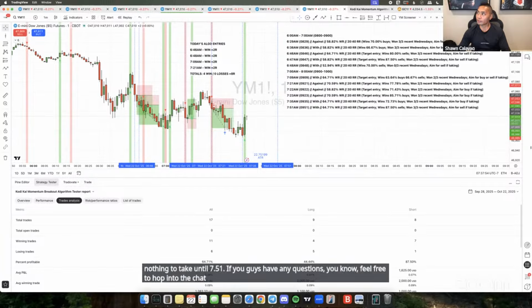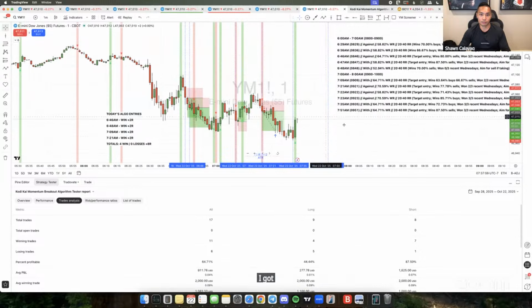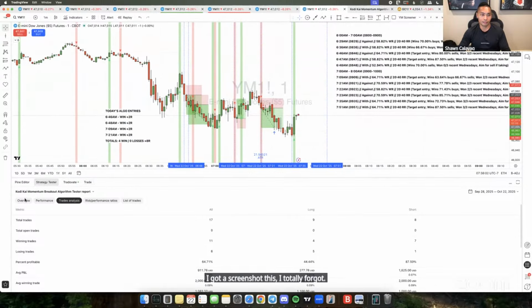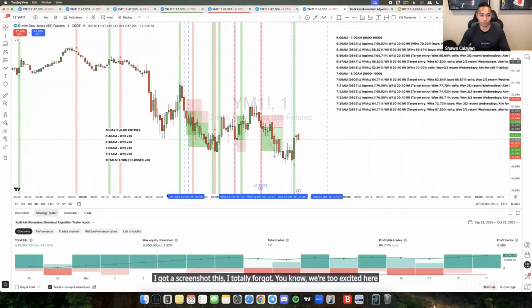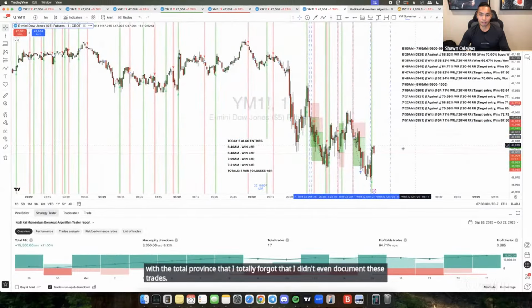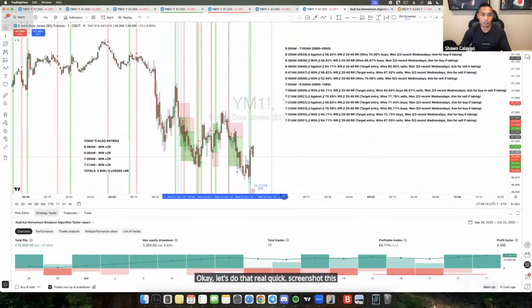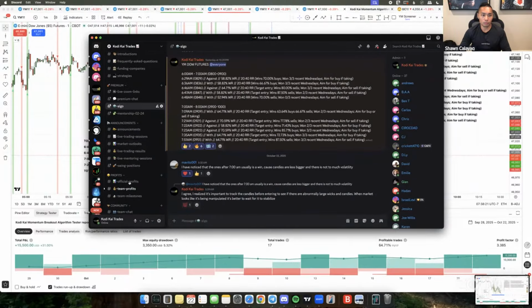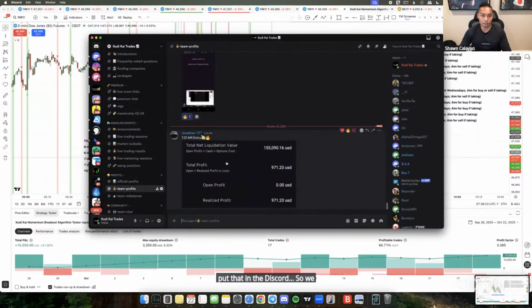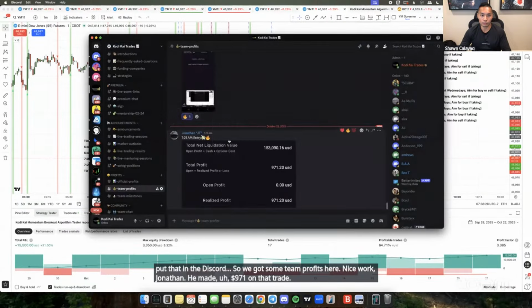I'm just waiting for my TraderSync to update, but actually I got other stuff to do. I got to screenshot this. I totally forgot. We're so excited here with the total profits that I totally forgot I didn't even document these trades. Okay, let's do that real quick. Screenshot this. Bada bing, bada boom. Put that in the Discord. So we got some team profits here. Nice work, Jonathan. He made 971 on that trade. Great work right there, Jonathan. Solid work.